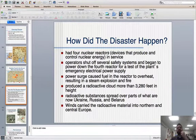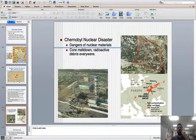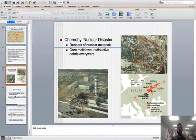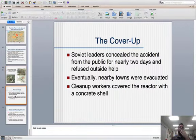So reactor number 4 blows up, sends a radioactive cloud 3,200 feet in the air, and then, of course, Russia tries to cover it up. So you can see here the reactor, the blue, they encase this in concrete. It needs to be encased for the next 100,000 years before radioactivity is down to a safe level.